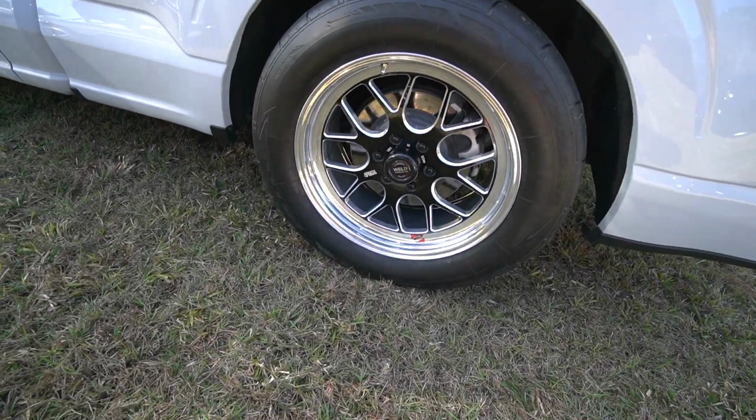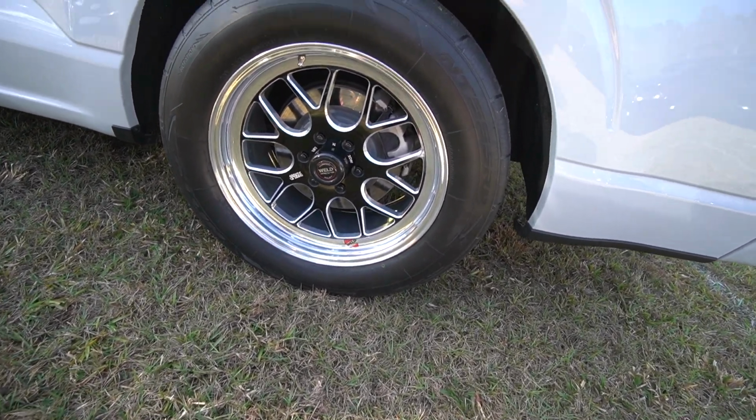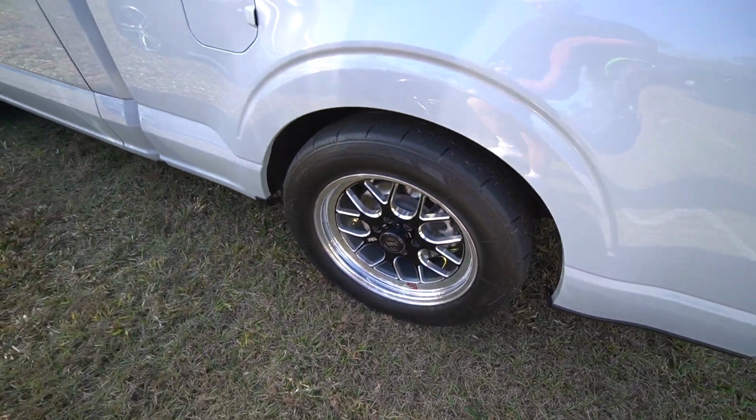God, that's a big weld. What size tire we got on here? Yeah, that's a big boy. I don't even see the size. Oh, 305/50/20. Sheesh.